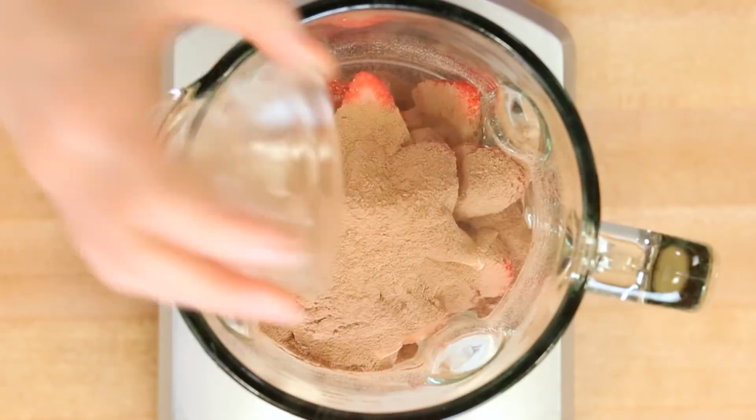Now, a lot of you ask about the kind of protein powder I like to use in my smoothies, and the answer is actually always the same. I like to use the kind that's on sale. There are so many kinds of protein powders out there. There's soy protein and pea protein, and of course, whey protein. Really, any way you want it works for me.